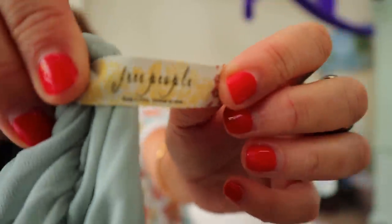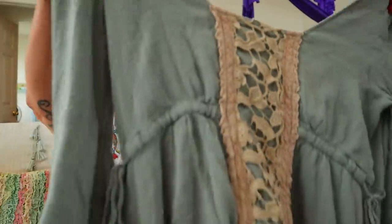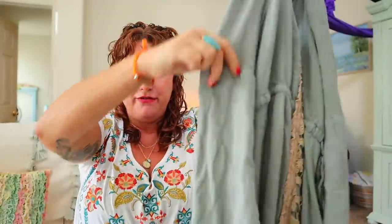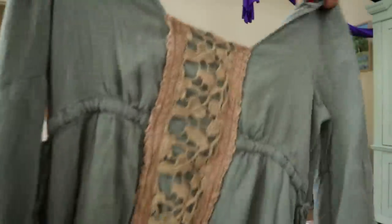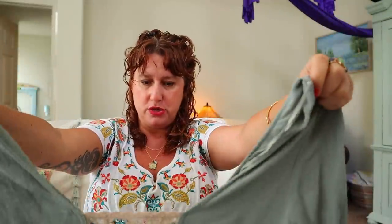This is, I think, an older Free People dress, but it's really great. Someone told me to get my eyes out of the camera so it focuses on the tag and not me. Isn't that brilliant? Free People size medium, kind of a peasant dress. Look at this. Oh, it's so good. It's got crochet lace down the front, an amazing bell sleeve, a little cutout opening in the back. Oh gosh, it's so, so good.